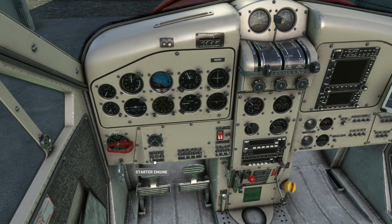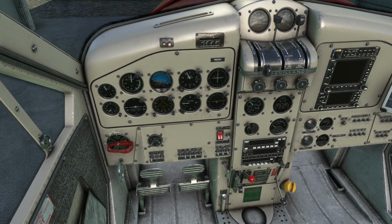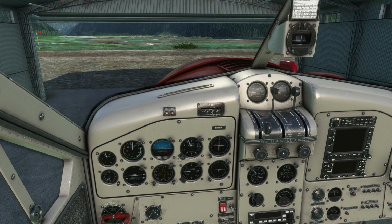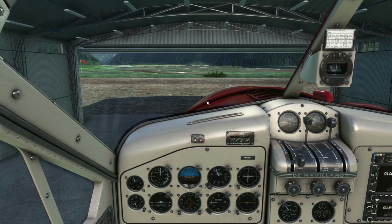So, mixture on. No, we set the max off first. Starter. Did it stay started? Oh, it did. It's extremely quiet today. I'm not sure why it's so quiet, but we're going to find this out. Huh, that is really weird.